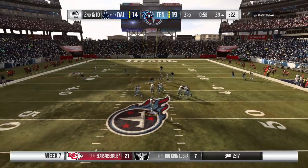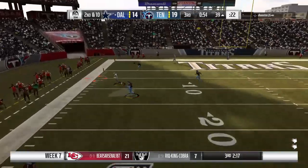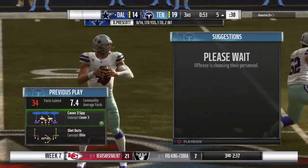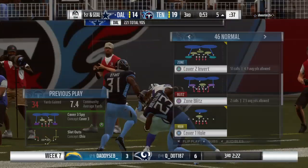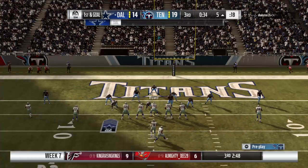Throwing again, Prescott on 2nd and 10. Looking deep for Elliott. And this is taken in at the 5. An excellent pickup of 34 yards. And at this stage, down in the second half, looks like they just wanted to find a way to get it in the hands of their playmaker, and they did.